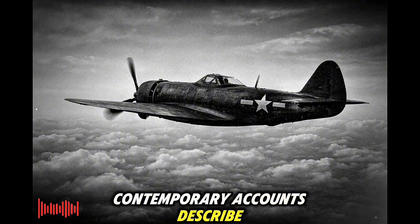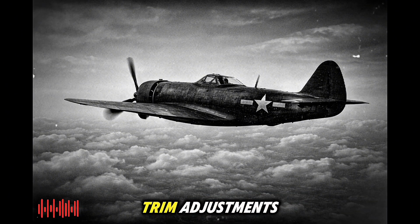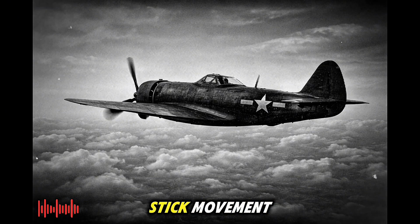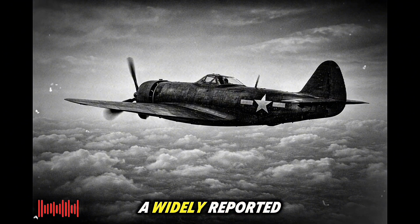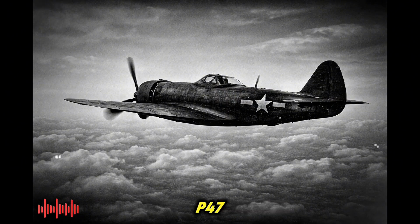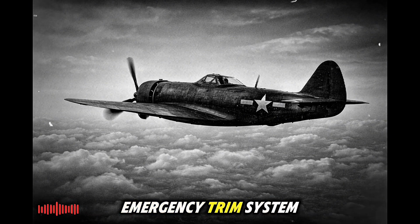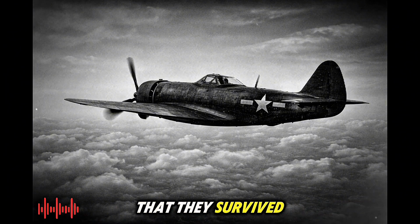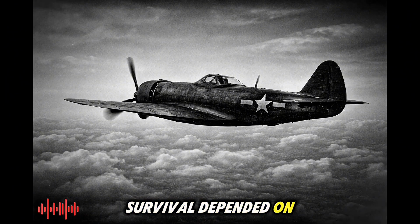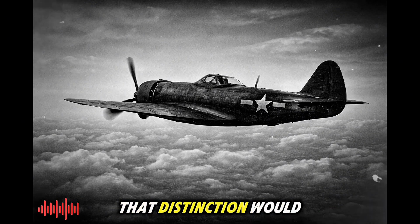Contemporary accounts describe dives in which control forces became so extreme that pilots had to rely on trim adjustments rather than direct stick movement to alter the aircraft's attitude. In December 1942, a widely reported incident described a P-47 entering a dive so fast that the controls effectively froze, forcing the crew to use an emergency trim system to regain control and recover. What is significant is not only that they survived, but that their survival depended on altering the airflow indirectly rather than overpowering it directly. That distinction would prove critical.